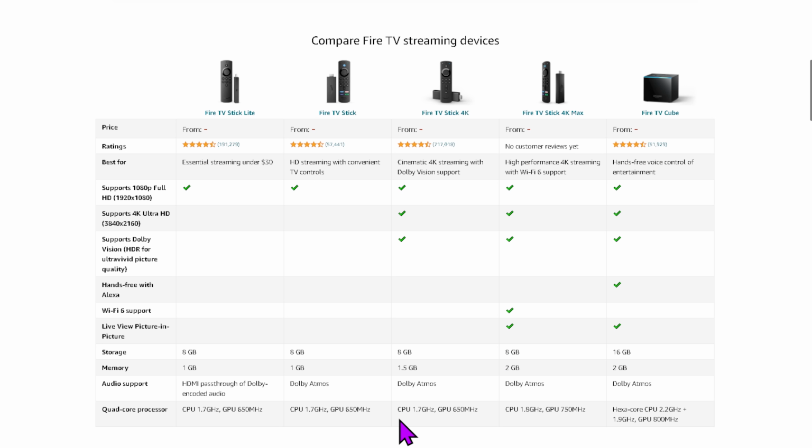So this is where you can see down here below with the quad core processor. It is about 100 megahertz faster than the previous gen and 100 megahertz faster when it comes to the GPU. Now, the difference in GPU performance is only about 50 megahertz from the 4K Max and the Fire TV Cube, which in my opinion is negligible. You're not going to notice 50 megahertz in difference, especially when you're doing cloud-based gaming. Cloud-based gaming, most of the processing power is actually done in the cloud, not on the device.